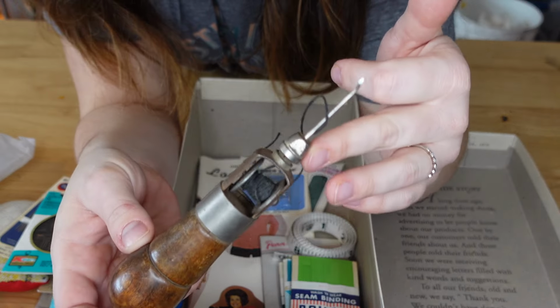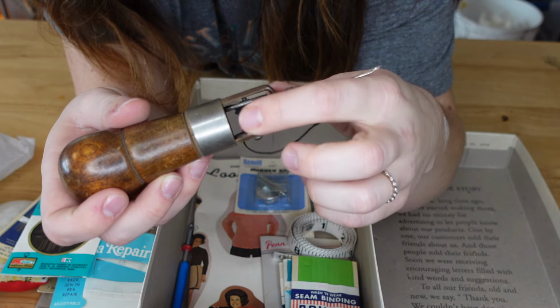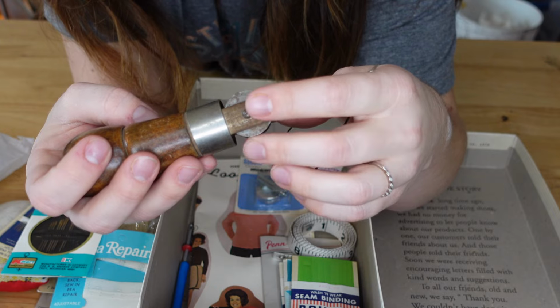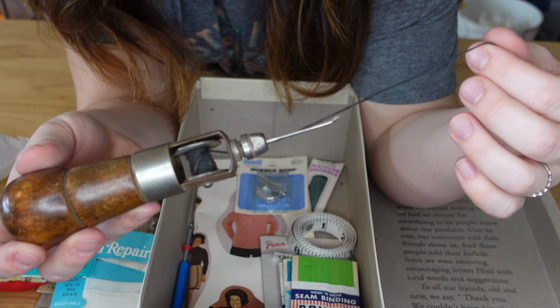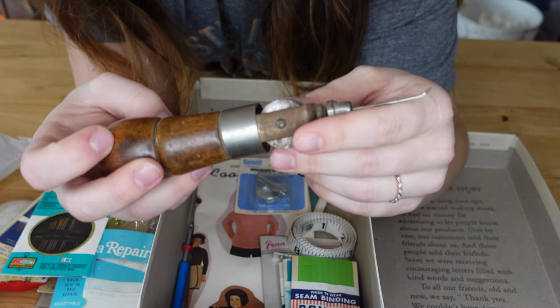So that is really cool. I had no idea this was in here, and it still has thread in it. You guys, this thread is probably, oh my gosh, almost 100 years old. That's really, really cool. I might be exaggerating on 100 years. I don't know.